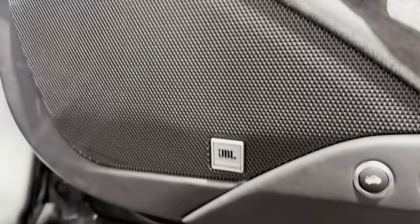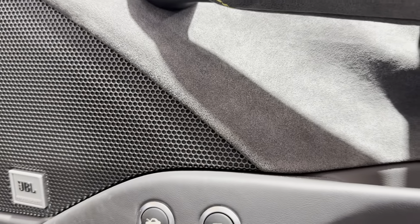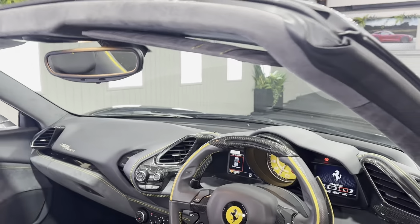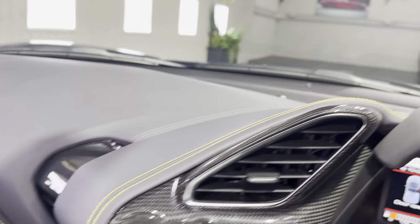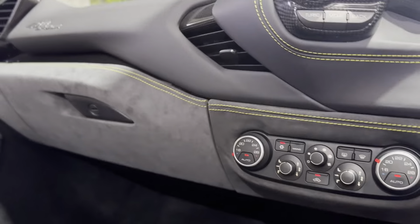JBL sound system, another option. Obviously you've got electric wing mirrors, and you've also got your fuel release and bonnet release there. The mirrors, both inside and outside, are electrochromatic, which is auto dimming to you and me. You've also got the dashboard covered in full leather with yellow stitch, and then the lower half in Alcantara, all Atelier options.